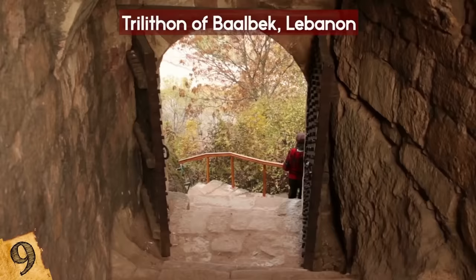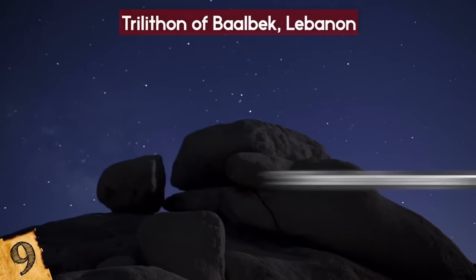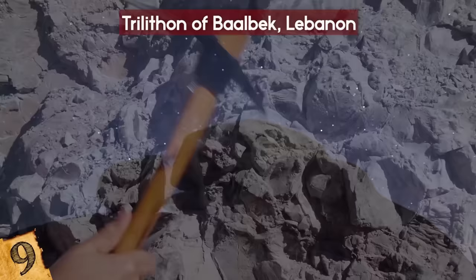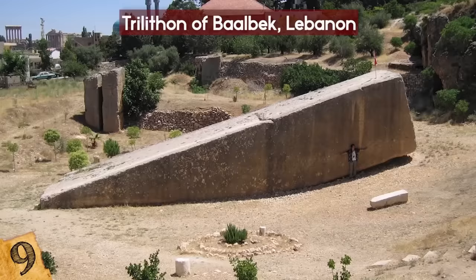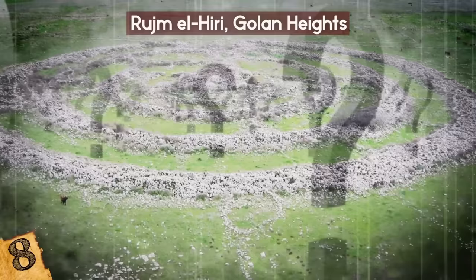Despite their size, the Trilithon stones aren't the largest on the site, as this record goes to the Stone of the Pregnant Woman. This one still lies where it was cut from the ground, seemingly because whoever created it realized that they had no chance of moving it. This is hardly a surprise, though, because it weighs an estimated 1,200 tons, which is the same as three Boeing 747s.